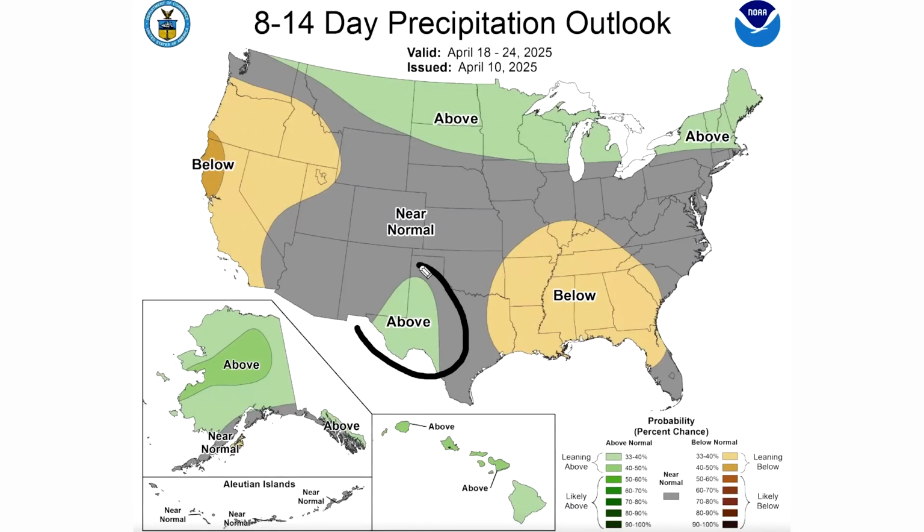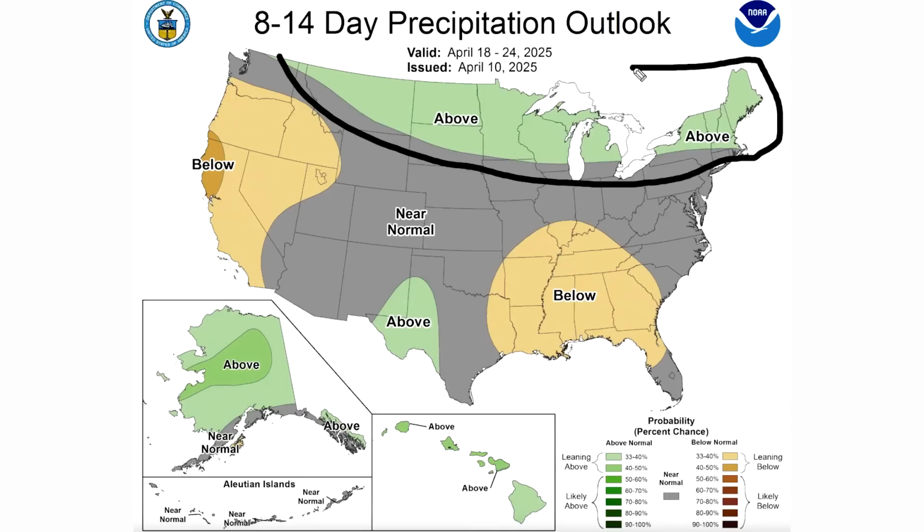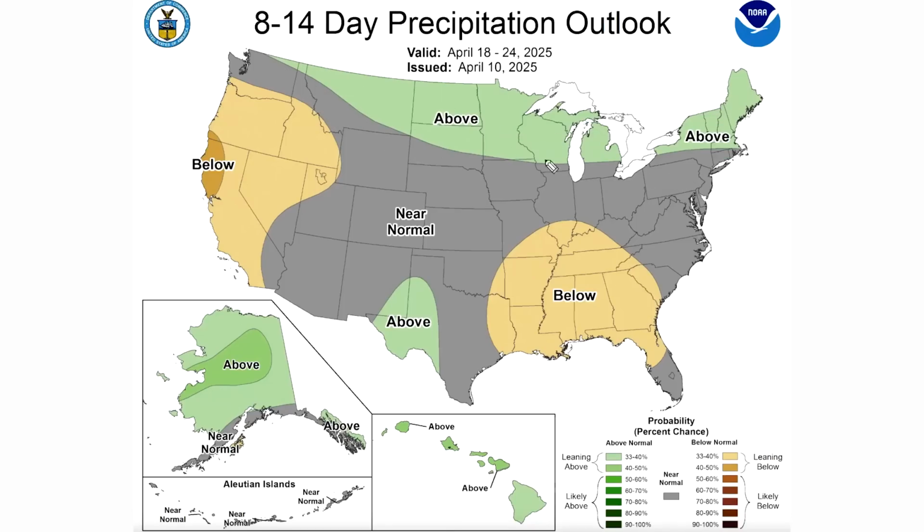We see above average for parts of Texas and New Mexico, and then also a majority of the north of the nation for like New England, the Northeast, a lot of the northern plains, upper Midwest, Great Lakes, even bits of Montana, Idaho, and Washington there, all included in this above average precipitation. So we can anticipate many storms moving around the northern areas and even the south of Canada. Looking towards the west, still quite dry out there, so below average precipitation, and also the deep south, and now expanding into parts of the Midwest and Kentucky and Tennessee here as well. These areas are also below average.